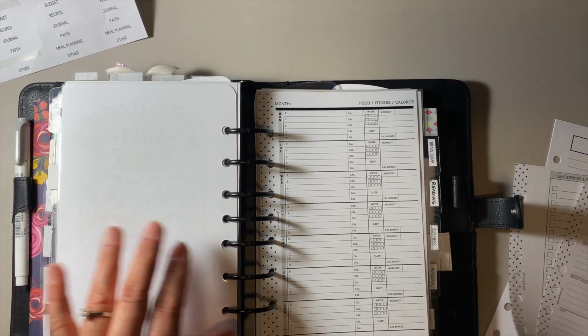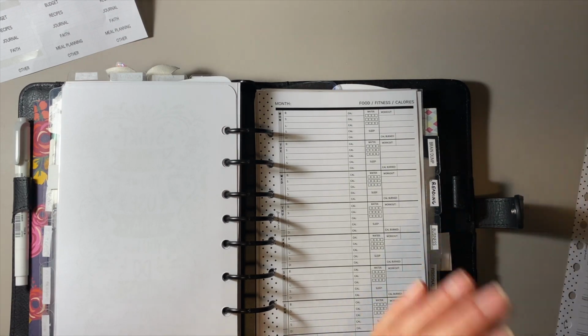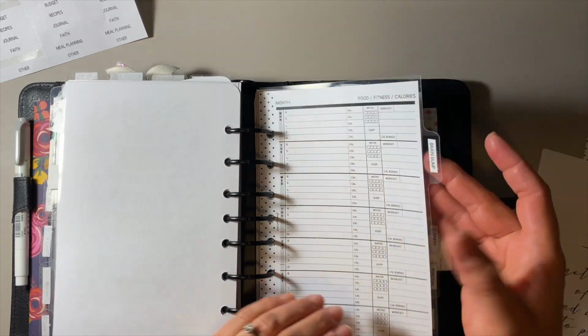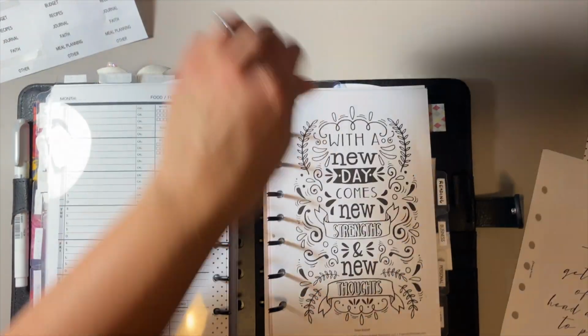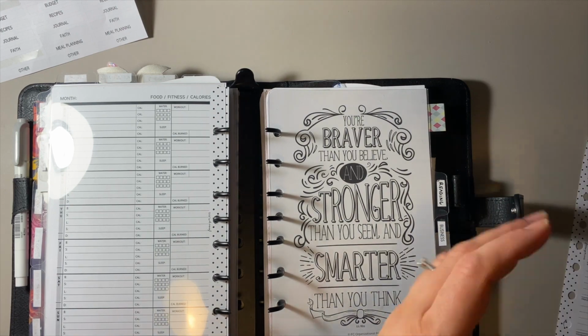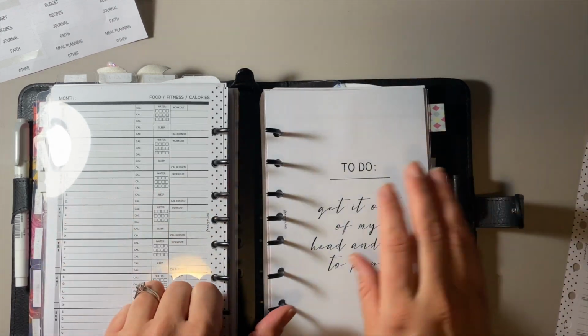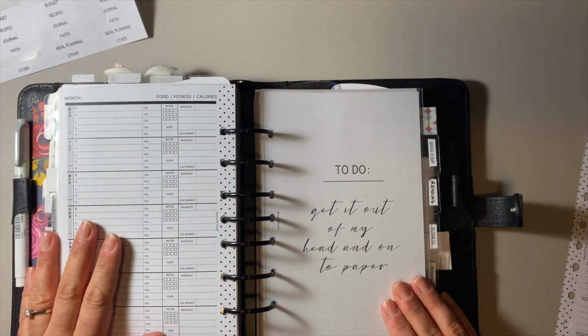Then I've got my brain dump. I really like this. So I'm going to go to brain dump. Same thing, I'm going to take this out because I feel like changing things up. And I'm just going to have the brain dump, and then this is going to act like a title page through the see-through divider, just like that.